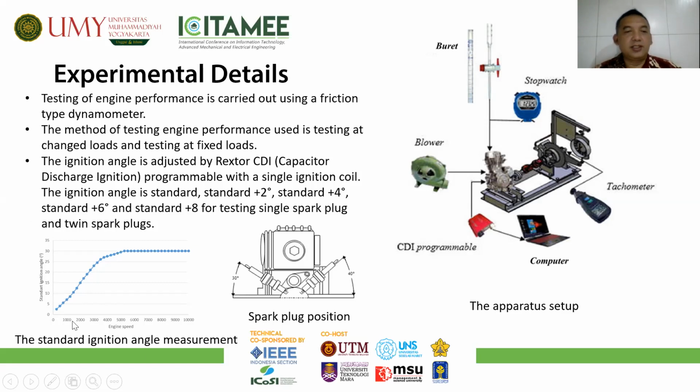This figure is the standard ignition angle measurement. The second figure is the spark plug position. And this figure is the apparatus setup.